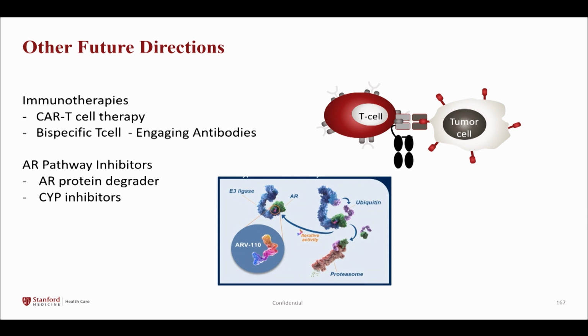So you might have heard of CAR T-cell therapies that are being used for lymphoma, targeting PSMA, and also bispecific T-cell engaging antibodies. So these are antibodies that are taking advantage of PSMA and bringing the T-cell to PSMA so that your own immune system can fight and recognize the cancer. There's also other oral treatments like abiraterone and enzalutamide that are inhibiting the AR pathway, but actually by degrading the actual protein, and inhibitors that are under development that are promising options for castrate-resistant prostate cancer.